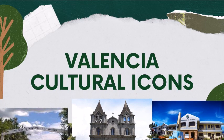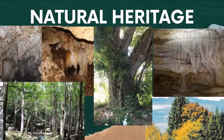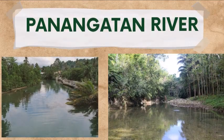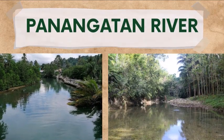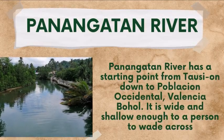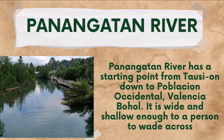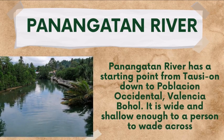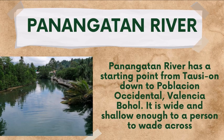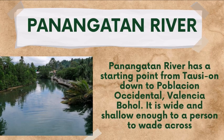Valencia cultural icons. The natural heritage. Panangatan River. Panangatan River has a starting point from Tausion down to Poblacion Occidental, Valencia. It is wide and shallow enough for a person to wade across.